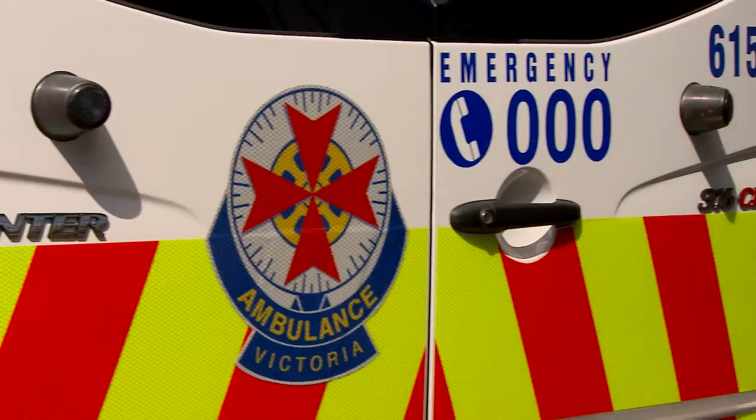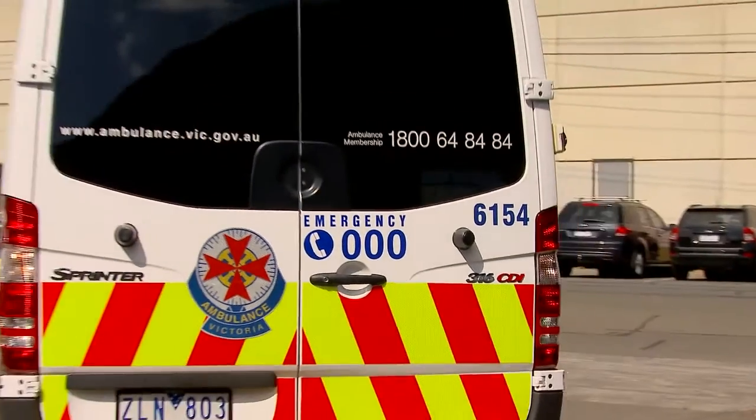The benefits to our end users from Ambulance Victoria bringing in a satellite navigation solution around making sure we get to patients as quickly as possible, we get to hospital as quickly as possible, and we have ambulances available for when patients need them.